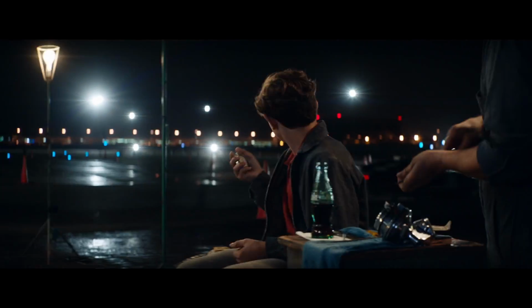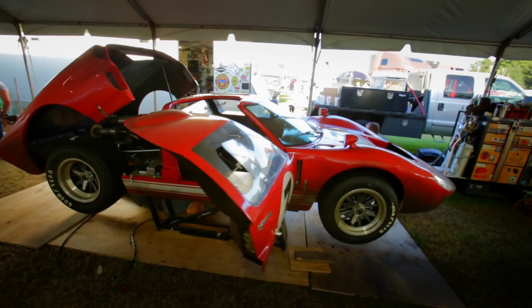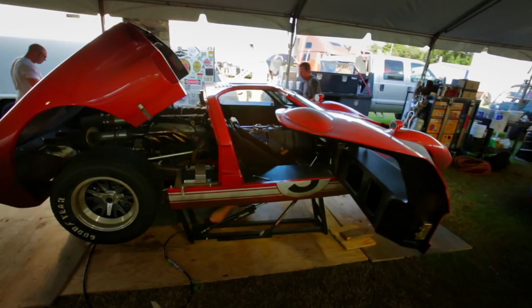A lot of the research we did was not only charting the way the cars changed over the years, both in body and engine, and obviously body paint and all that, but also how they drove them and how they related to them.